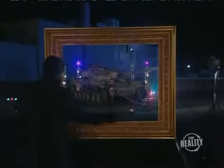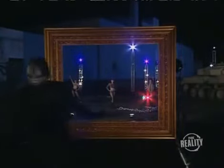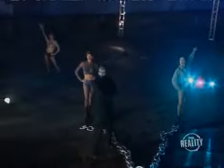When the shade is pulled, the assistants have only a few seconds to scramble into their new positions. Everything looks the same, the lights, the chains, the assistants, but the tank is now gone. Of course, we know that it's right where it was when the trick began, just 20 feet away. Here you can see the two identical locations. And that's how to make an army tank disappear, or any other large object.